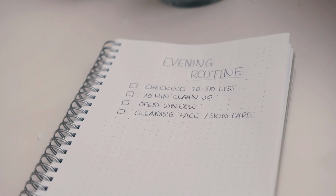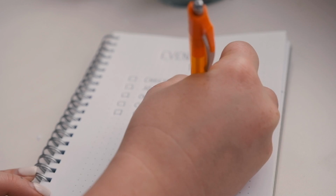And then I clean my face and do my skincare routine. After that I do somewhat of a recap of the day. I just think about the day, what happened, which decisions I had to make, which things have been good, which things have been negative. So yeah, really do a recap of the day to be aware of what happened. Sometimes time flies, so you don't really recognize what is happening.